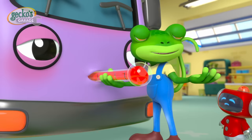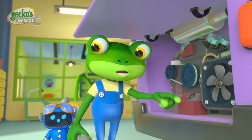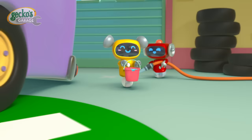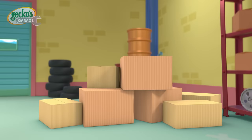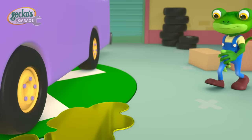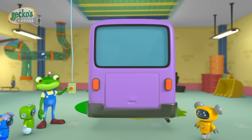Oh dear. Bobby's not well at all. Let's see if we can work out what's wrong. Maybe your radiator needs water. Go, go, Mechanicals. That's not it. Wait a minute. Aha! Poor Bobby has an oil leak. Oil keeps the engine running smoothly. We can fix that.